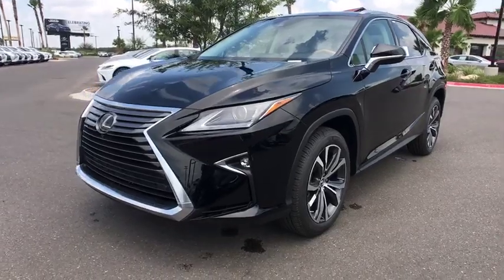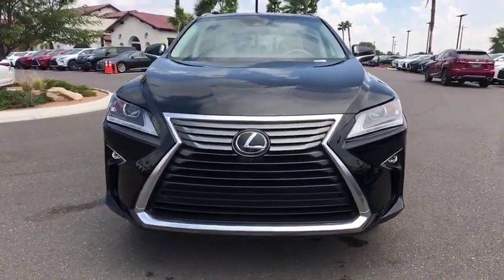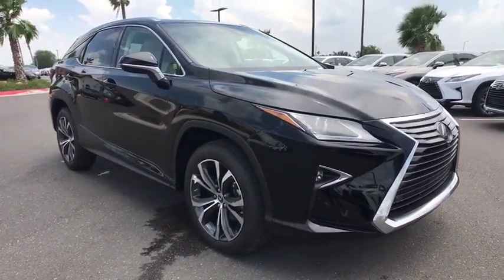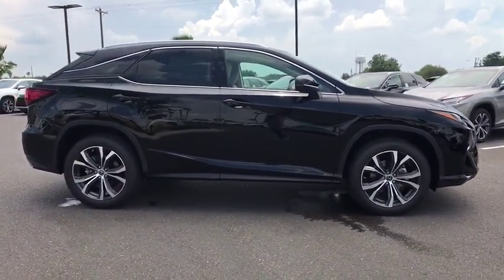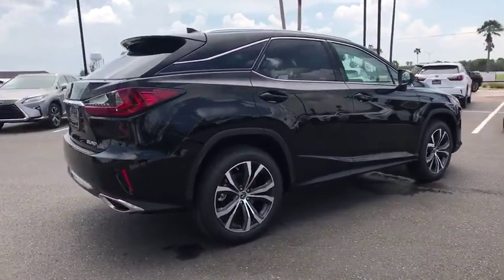You are going to love the 2019 Lexus RX. The Lexus RX offers a spacious interior with an extremely high level of quality. The RX is the perfect fit for those looking for fuel efficiency, a wide variety of safety and technology features, and that luxury feel. Here are some of this vehicle's great options.